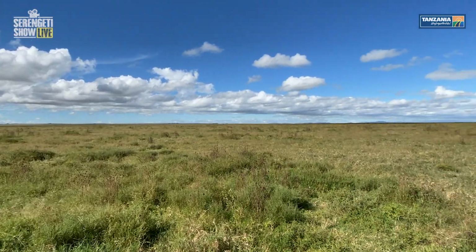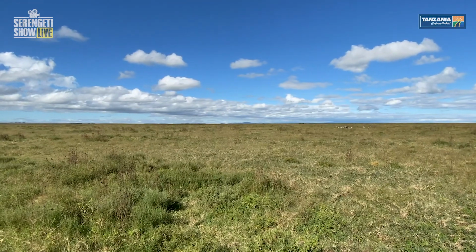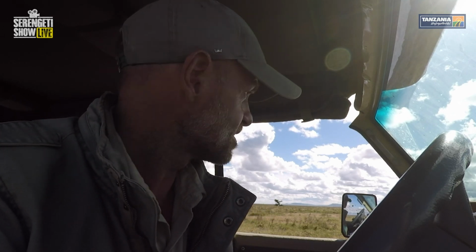Okay guys, we're gonna head back to camp. It's a long day out here on the eastern plains, but it's an unbelievable day. So beautiful. A huge amount of migratory wildebeest and zebra. But that's it for the day. Let's see what the sunset will do from camp, and hope you enjoyed it.